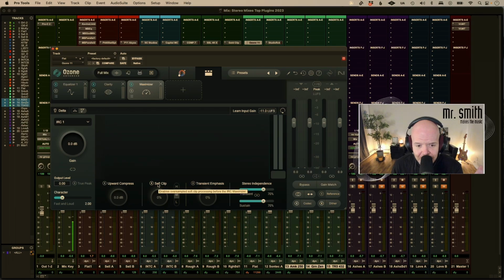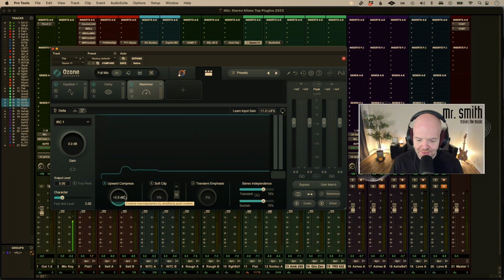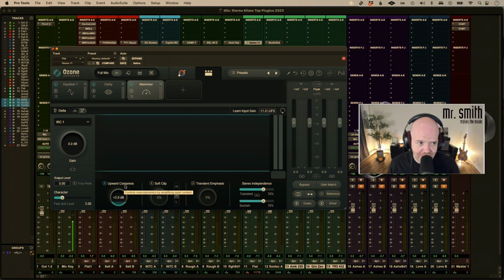The Maximizer, the upward compressor here, which is, I believe, some negative ratio compression, controls macro dynamics by amplifying quiet content. It just makes me think of upward compression mixed in parallel. Very similar to the kind of Gold Clip compressor. A really great way to add density into your mix or your master, or pop something out that maybe just needs a bit more density to it, or needs to stand up a little bit but not pop out. Really, really great sounding on a full mix or on an individual element.